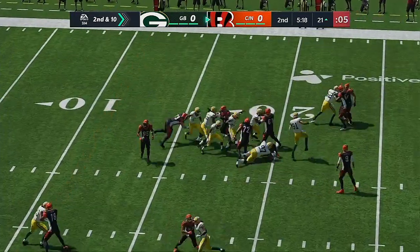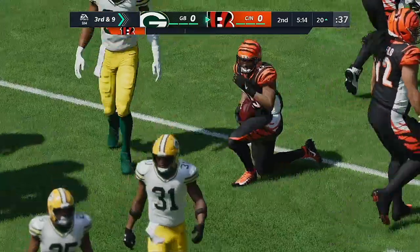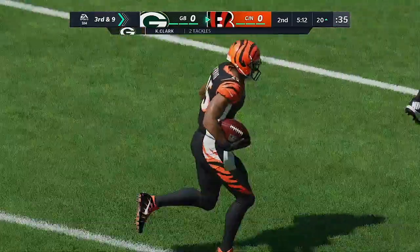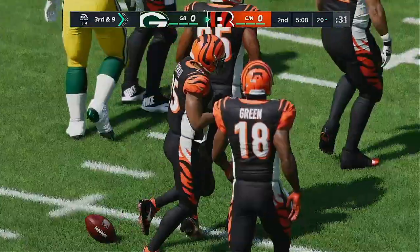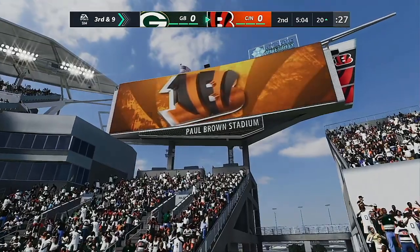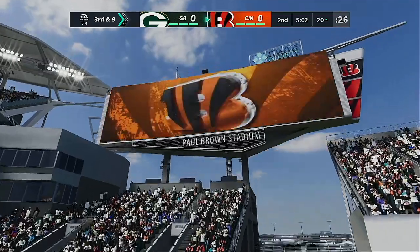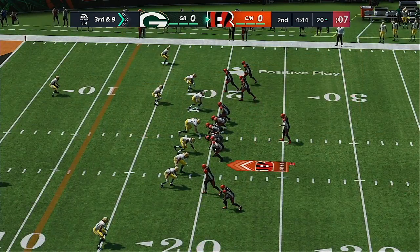Now a first carry for Giovanni Bernard. And not much to speak of there. Maybe a yard down to the 20. What an advantage having an elite guy in the middle of the defensive line, because not only does he take up the space and let the linebackers run free, but he can also make plays himself, as we just saw there. Now play number 7 of this drive, but it's a tough 3rd and 9.